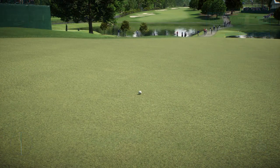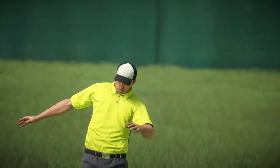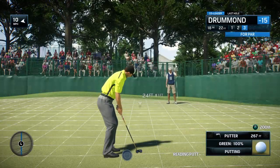Man. I just pushed it. Boy, that hurts. This is a 22-foot putt.